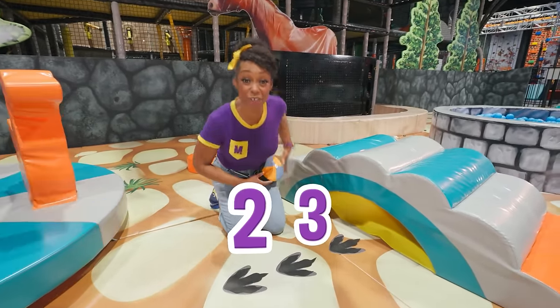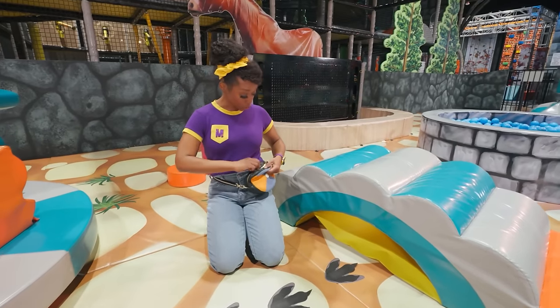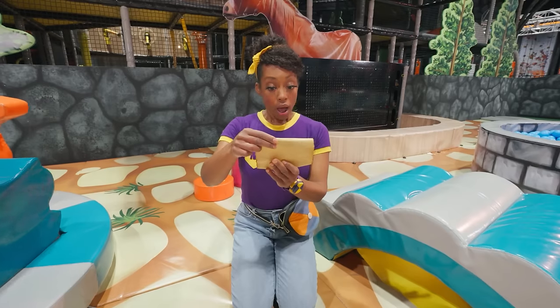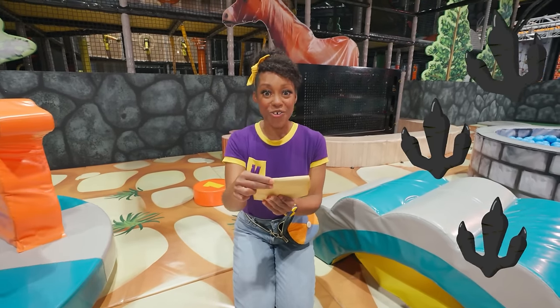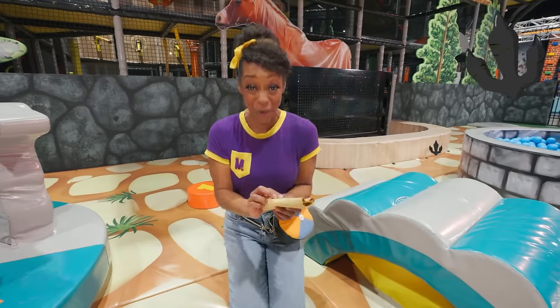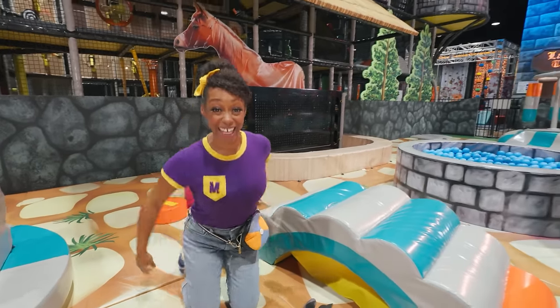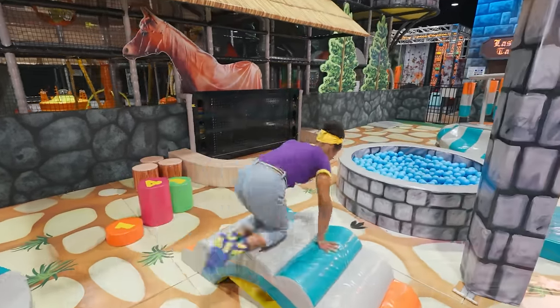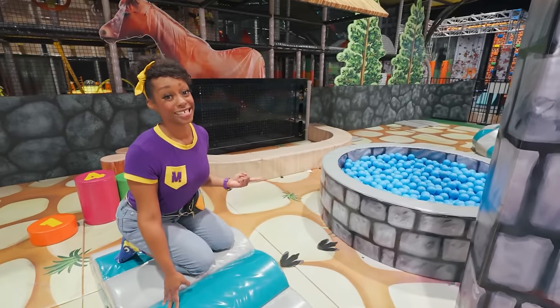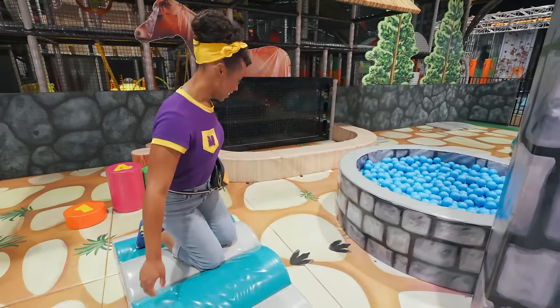Wow! Let's count how many there are. 1, 2, 3. 3 footprints. Let's look at our scroll. What does it say? Follow the footprints to find where the baby dragon's lair is. Oh, it must be that way. Let's go. Hey, there are more footprints. We must be getting closer.